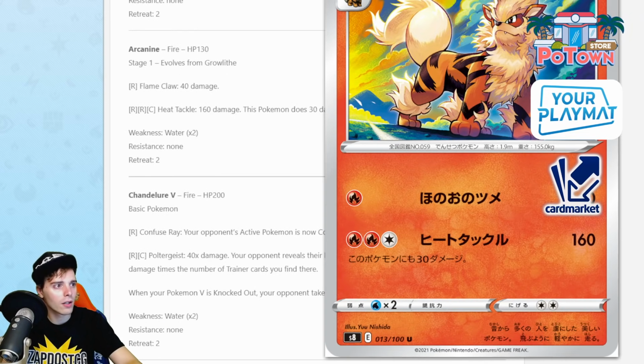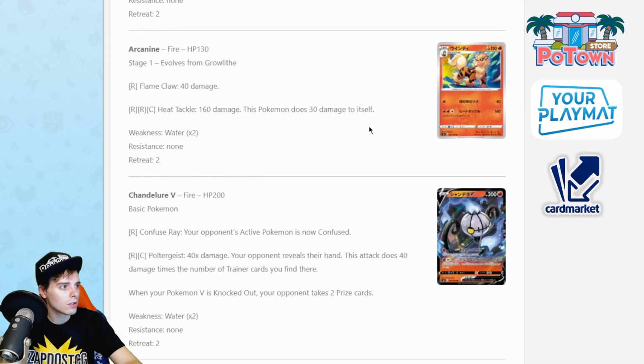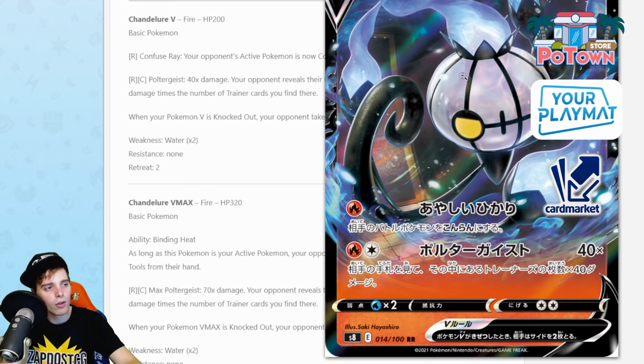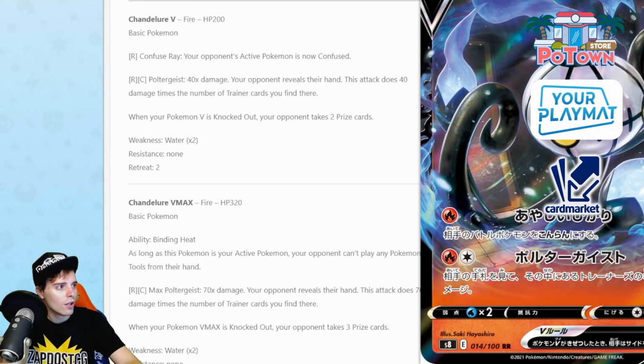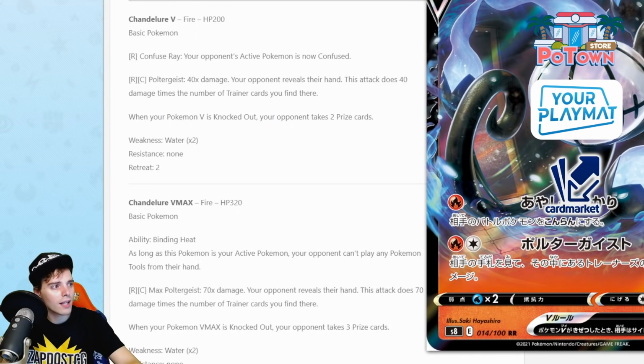Beautiful looking Arcanine card. I love the colors on that one. Not too great, unfortunately. There's a Chandelure V. Looking very menacing over here. Ta-da! Yeah, your opponent is now confused with his first attack, and it also has Poltergeist. Your opponent reveals their hand. 40 damage times the number of trainer cards you find there.